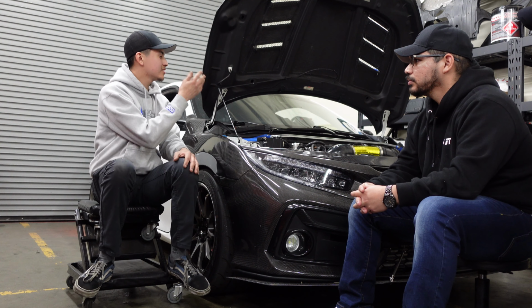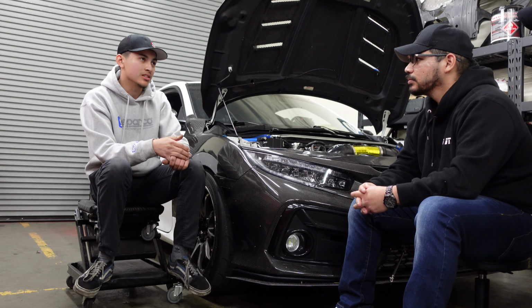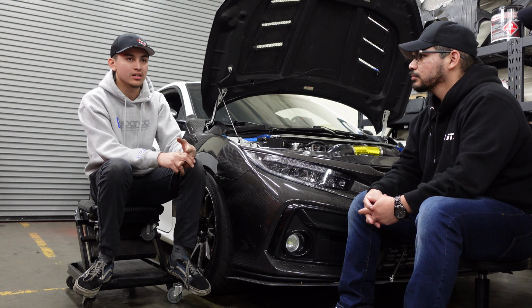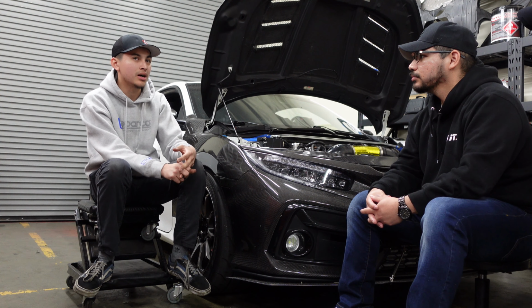That's why I was saying this direct injection system is not as old as you think, because Ford has been doing this on EcoBoost, STIs, Mazdas, stuff like that.